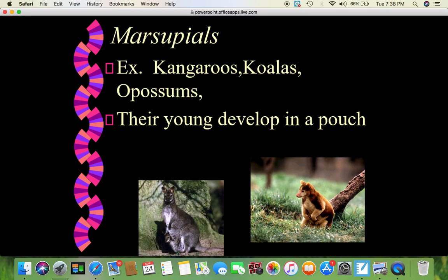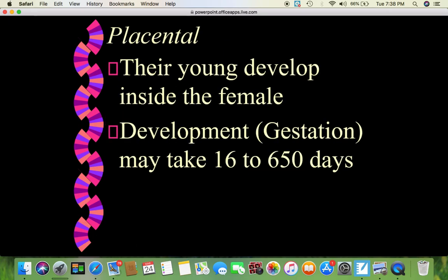But marsupials pouch. And then the last one is placentals. That's like us. Our young are going to develop completely inside the female until it is ready for the outside world. So there's no egg, there's no pouch, none of that. The length of development is referred to as the gestation period.